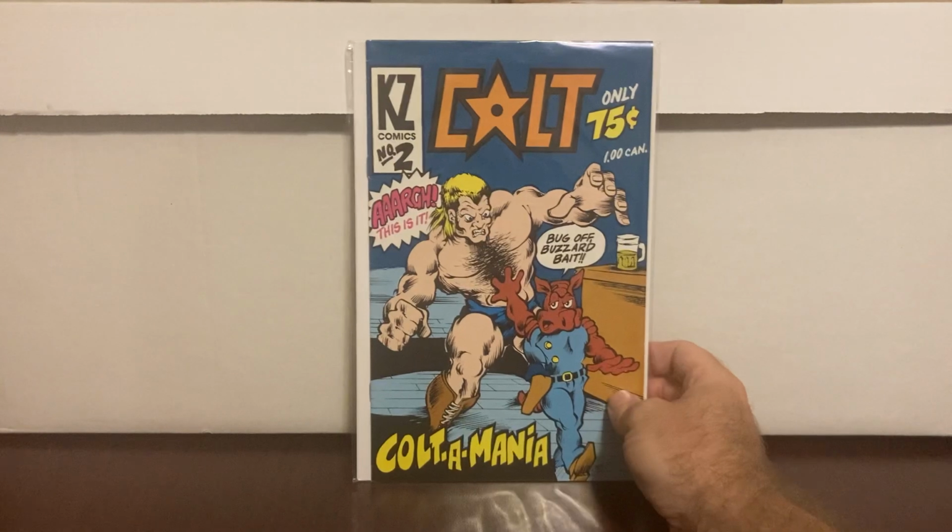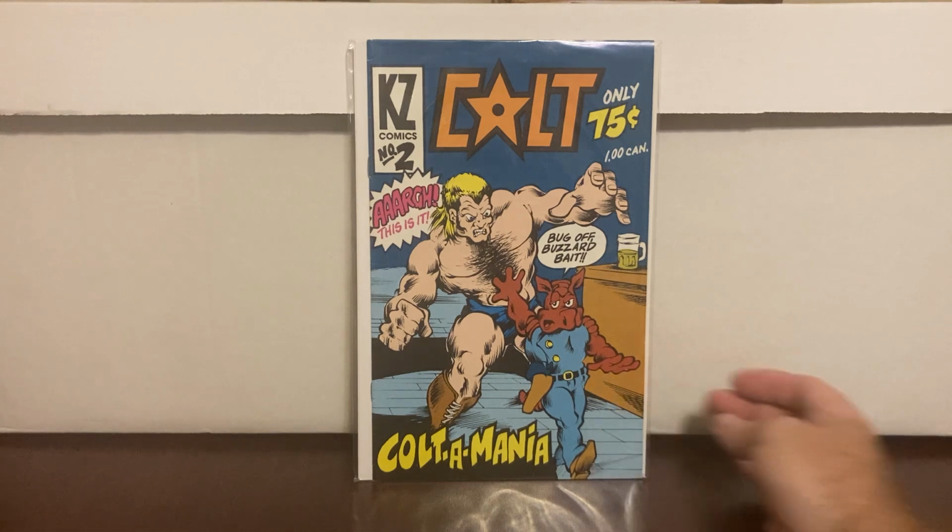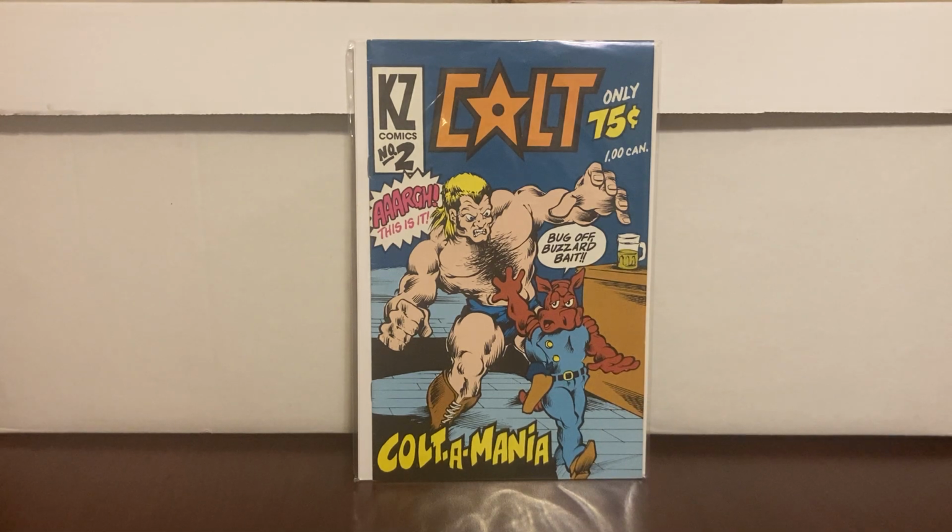So I have a buddy named David. He came across this book in a $1 bin. Ben knows I like little odds and ends, hard to find stuff. He gave me this one as a gift. So I got it, and now it's in my comic book collection. So super happy to get it. So thank you, David. Appreciate it.